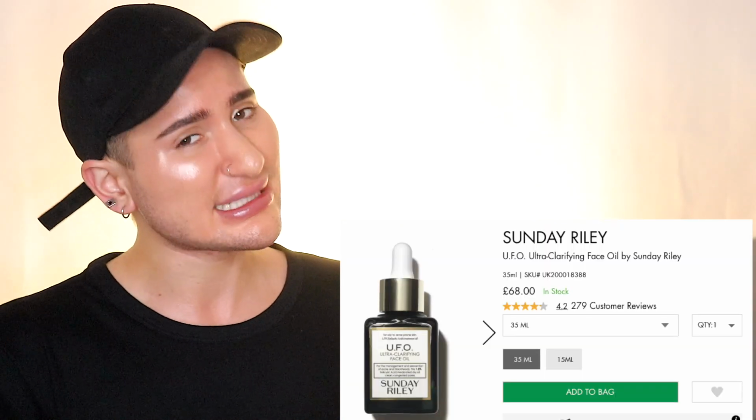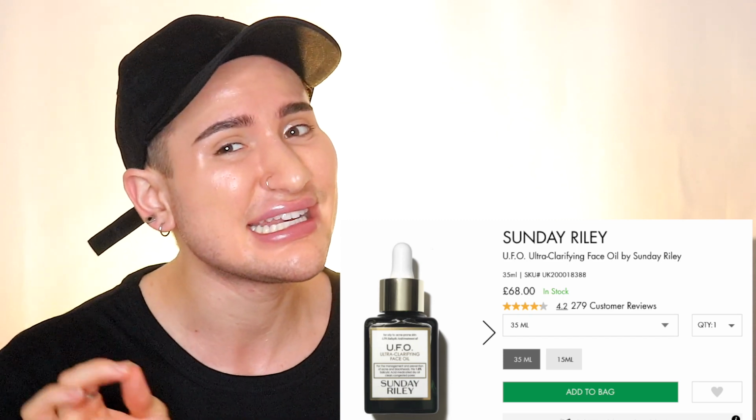Now I'm gonna go in with this acne treatment face oil. So I just do literally. Wait, I didn't even see what product that was. Okay, it's the Sunday Riley UFO. Okay, let me look it up for the ingredient list. So this is quite expensive, 39 euros for 15 mLs.